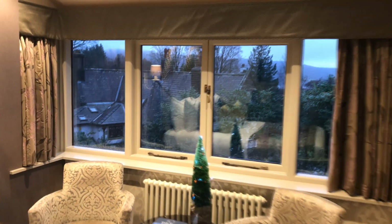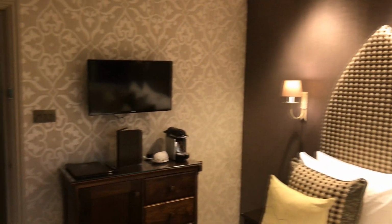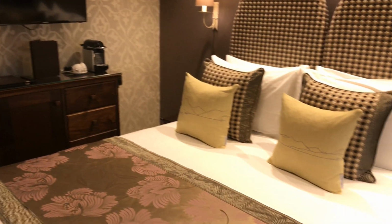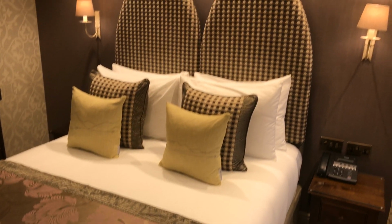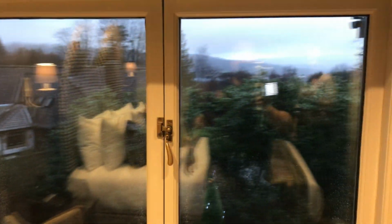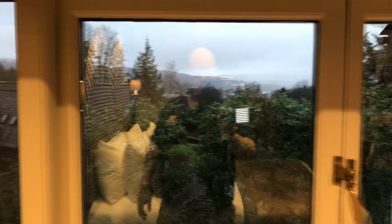So, this is the Coniston bedroom. Again, quite cosy, but still feels roomy, and it's not cluttered. It's just a really comfortable room to be in. It is, 100%. It's not massive by any stretch of the imagination, but it just feels so comfortable. But that's down to you, isn't it?